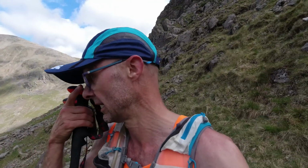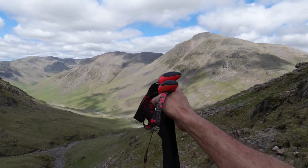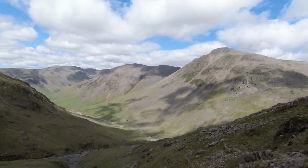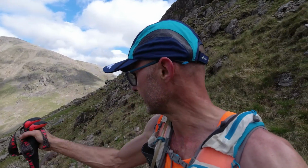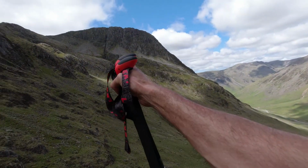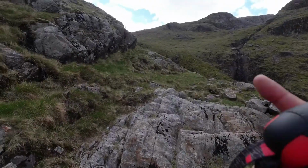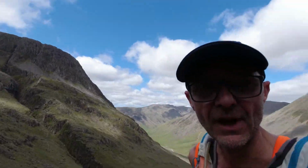Heading up towards the corridor route. There's quite a few ways of doing this walk up to the back of Ling Mel. You can go up the main drag of Styhead, which I don't like doing. Way too much of a long drag and lots of people. Or you can go up the green path, up the valley, which is what I did this morning with Diggy the dog. Or you can go up Piers Gill. So go up the left-hand side of the gill there, or come straight up the middle, which is what I'm doing.